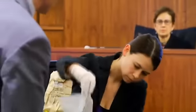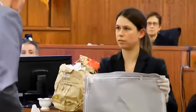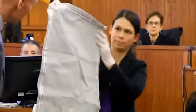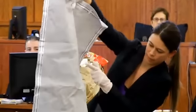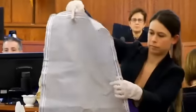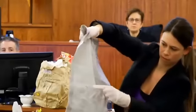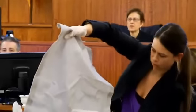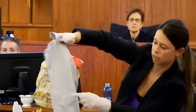If you would hold up that material, and if you could hold it up high so everyone could see that. And if possible, could you point? Can you point to the area of the impression that you observed? Here. Okay, if you would just turn that so that they can see it's visible on the back side. Sorry, I can't hear. Just keep your voice up, please. This bump here and this bump here.